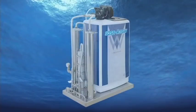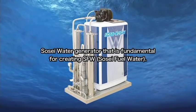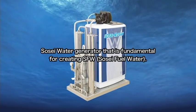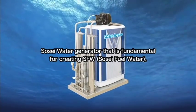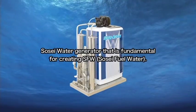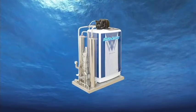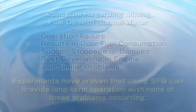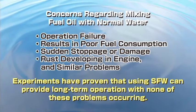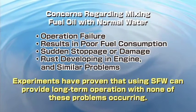Although SFW has greater capabilities than normal water, it is still water that can be used as drinking water and for other everyday uses. For this reason, experts in the field of internal combustion engines have raised many doubts about the mixing of fuel with water. Mixing fuel with regular water actually results in a greater number of problems. However, none of these problems occurred during the experiments we carried out using SFW for more than 1 year.